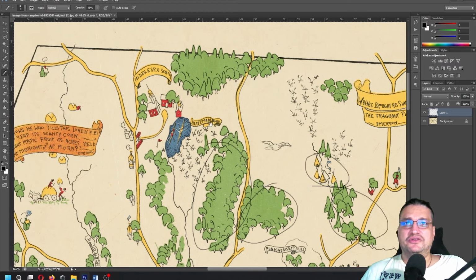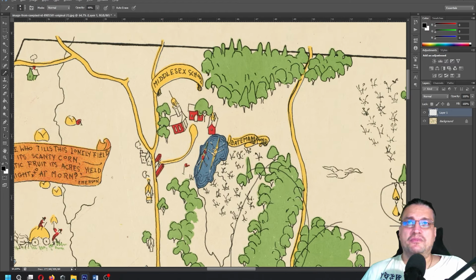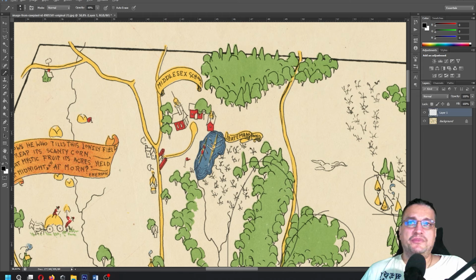In the northern part, it's the Middlesex School. Mostly in that period of time, some schools had bells, a small tower with a bell on it, which makes them easily confused with churches, especially on these types of maps. But this could also be a church, and this could also be part of the school. But here it's the Middlesex School, right?